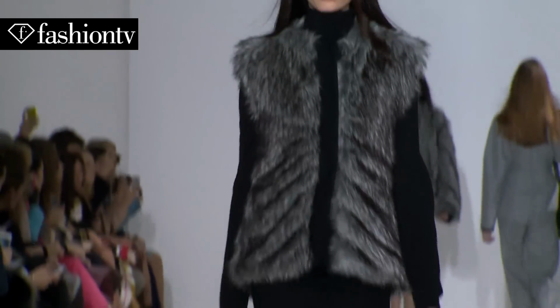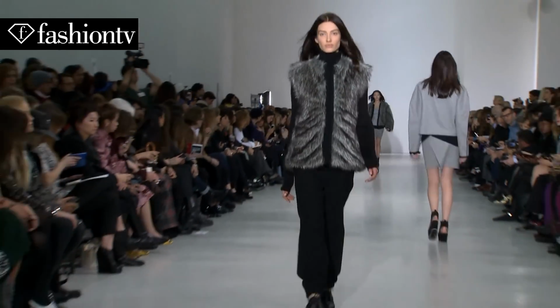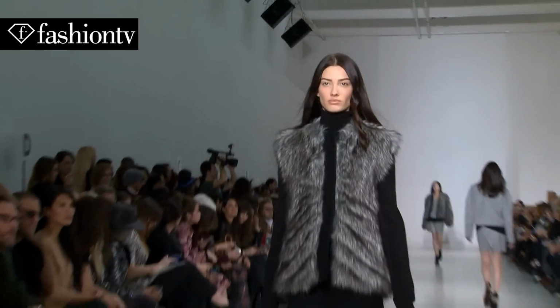We have oversized, beautiful volume, but we have still some tailoring. But the tailoring is jogging pants, so it brings a little twist in that very chic tailoring direction.